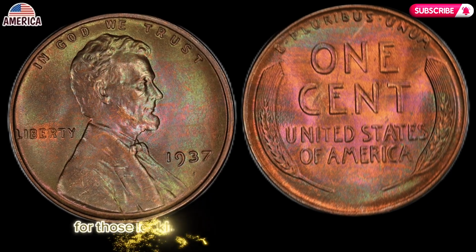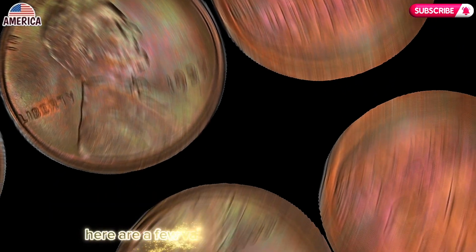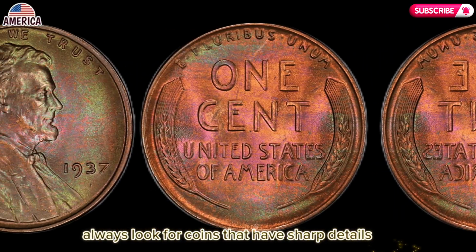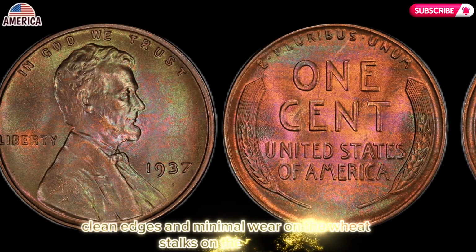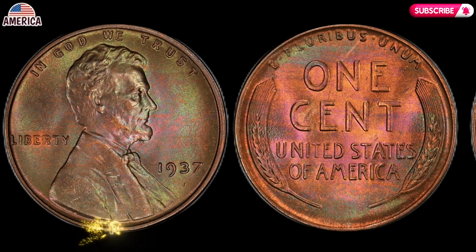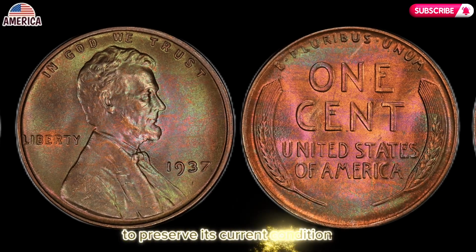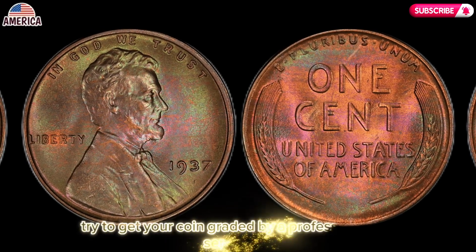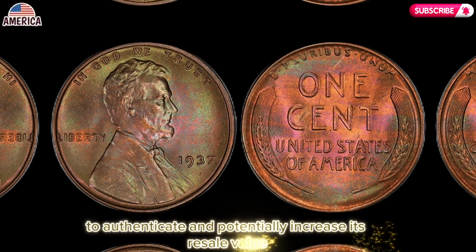For those looking to collect or invest in the 1937 Wheat Pennie, here are a few valuable tips to keep in mind. Always look for coins that have sharp details on Lincoln's hair and coat, clean edges and minimal wear on the wheat stalks on the reverse. Proper storage in a coin holder or album is crucial to preserve its current condition. Try to get your coin graded by a professional service to authenticate and potentially increase its resale value.